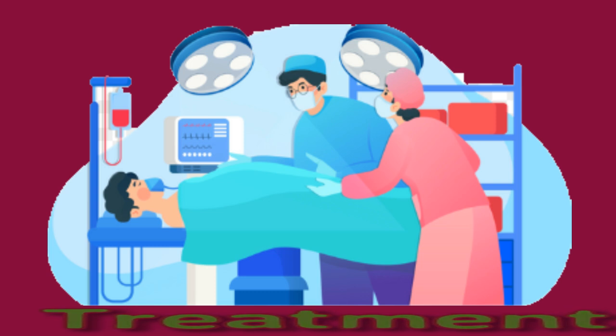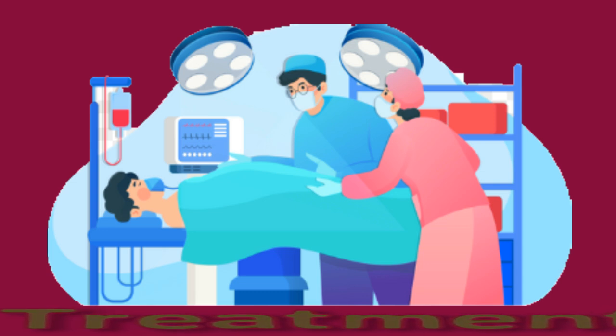Doctors may also consider surgery if a person is experiencing progressive worsening of kidney function, acute heart failure, recurrent acute pulmonary edema, or a need for a rapid increase in medication for previously controlled high blood pressure.